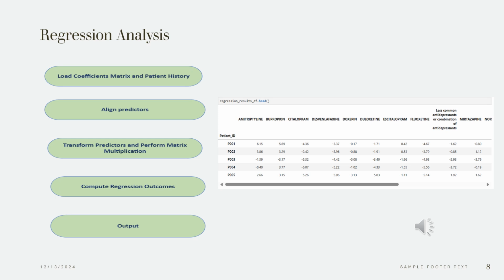Regression analysis. In this step, we use matrix multiplication to compute regression scores for each antidepressant. This method is efficient and ensures accurate integration of predictors and coefficients. Patient data was structured into a matrix, with each row representing a patient's predictors. Coefficients for all antidepressants were organized into a separate matrix. This resulted in a matrix of scores where each cell represents the likelihood of response for a specific patient and antidepressant.